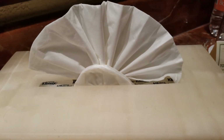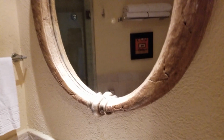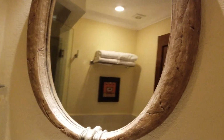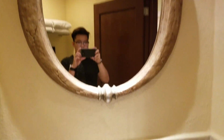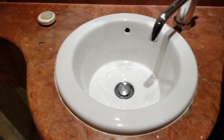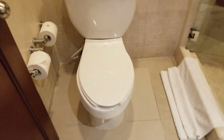Oh, I like the fan. Look at that. It's made by Napkin. So right here we have another mirror, very big mirror. Another sink. This is the smaller side, and to your left this is the toilet.